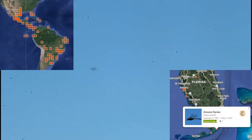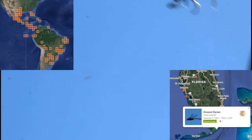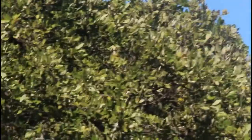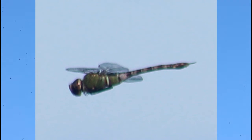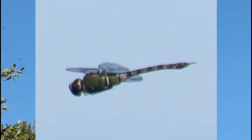These guys are also known as a vagrant and local breeder along the west coast of Florida. However, this is actually the farthest east one has been recorded in the state of Florida so far. She was flying so quickly that I couldn't capture her patterning on video. However, I did capture multiple pictures showing some of the important identification marks. Amazon darners, both males and females, have a white ring around the base of the abdomen, as well as white or blue speckles running down the abdomen.